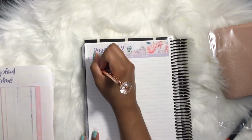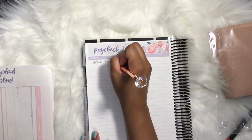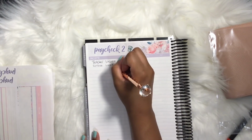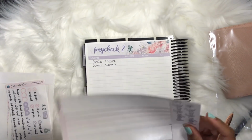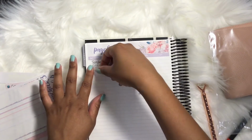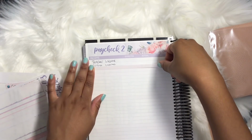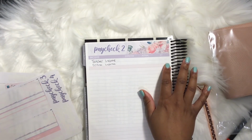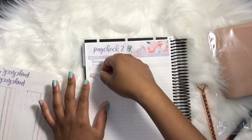So for paycheck number 2, I always just put my teacher income as well as my online, aka side hustle. And then after that, I will add, or put my totals rather. Put that there. And then lift that up a little bit. Oh, and this is what they call a removable or premium mat, where if you kind of mess up a little bit, you can lift it up with no problems whatsoever. And then I will skip a line and put my expenses.